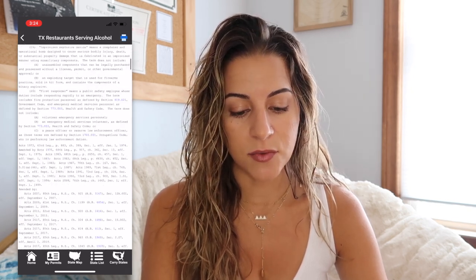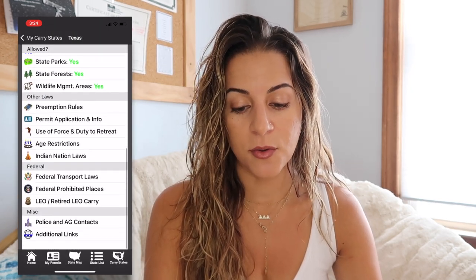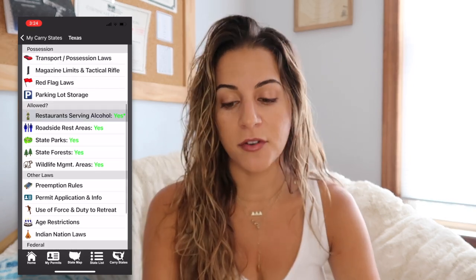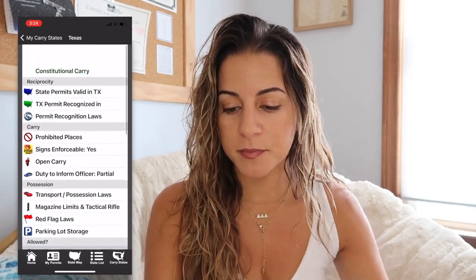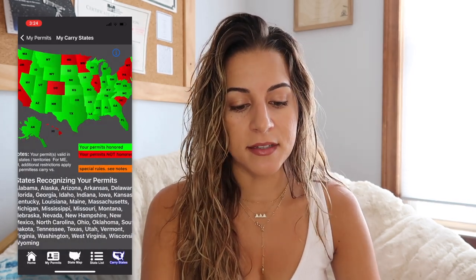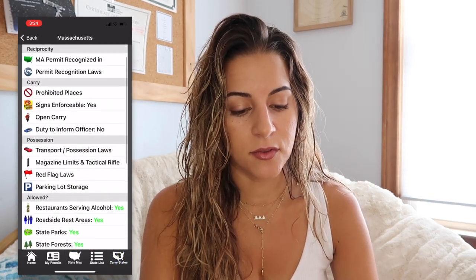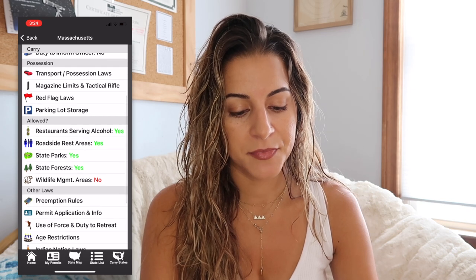It also tells you any parking lot storage rules they have, whether you have a duty to inform an officer if you get pulled over, whether or not you have to tell them that you have a gun on you. That varies state by state, so that's important to know. And there's just a lot of helpful information here. So you can see where you're allowed to carry based on whatever permits you have, and then click on each state and it'll give you the laws in that state. So really helpful app, especially if you're gonna be traveling, because it's your responsibility to know the laws in each state.